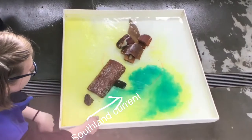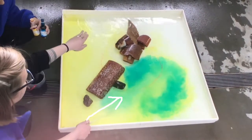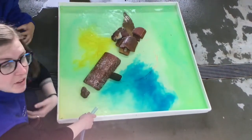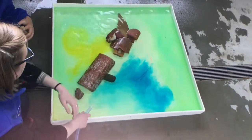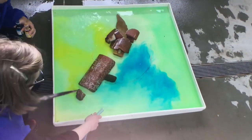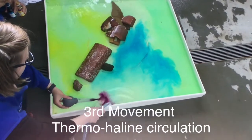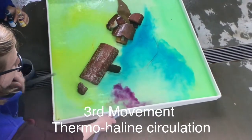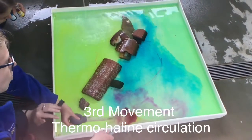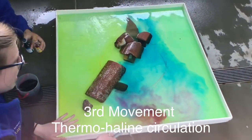And as you can see here, with this blue, you've got these two currents. We have the cold blue, and this is going along the east coast, and what it's creating is like two currents circulating around. But this is colder water. And this purple is even colder, kind of like Antarctic water that is sinking because of being cold water, and goes underneath. And the colder water is the deeper purple water, and it's underneath.